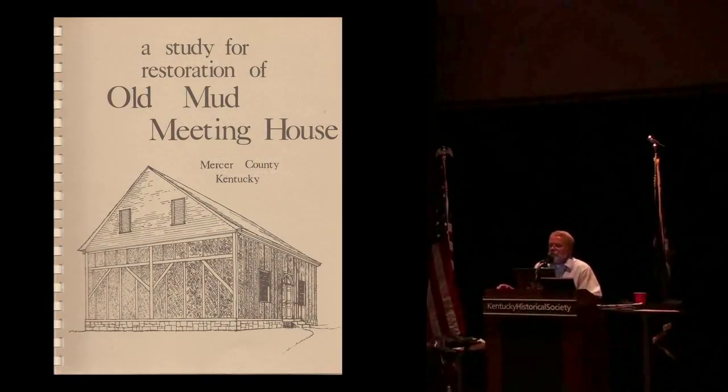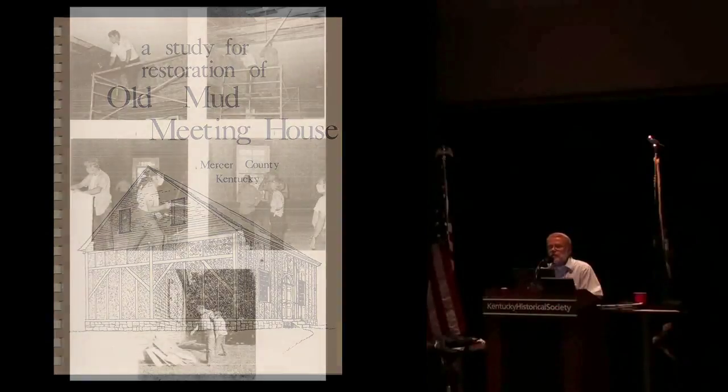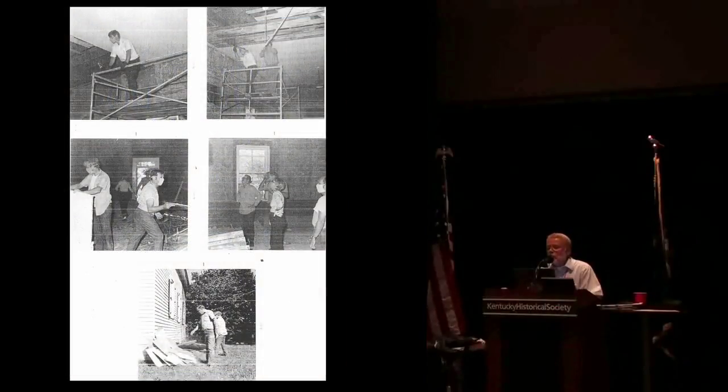Of course, that dream included removal of weatherboarding to reveal the interesting timber framing and the wattle and daub-filled walls. Milton Grigg, a restoration consultant and authority on church architecture from Charlottesville, Virginia, advised on the early investigations and then authored the study for restoration in early 1975. Work began in 1972.